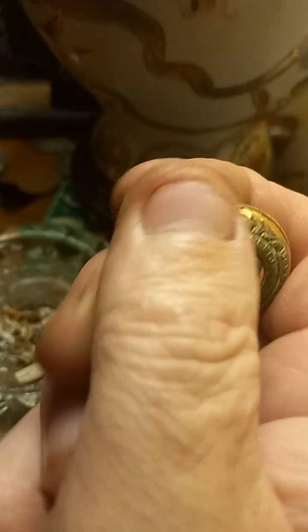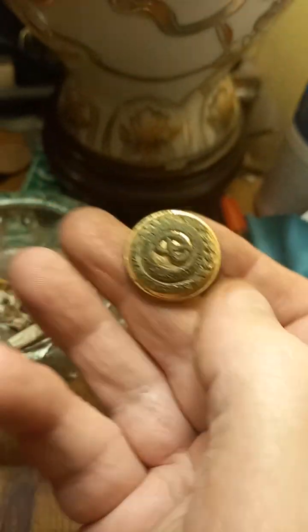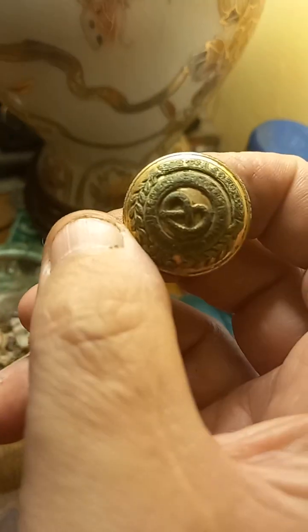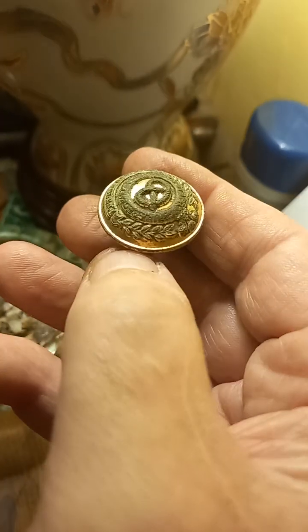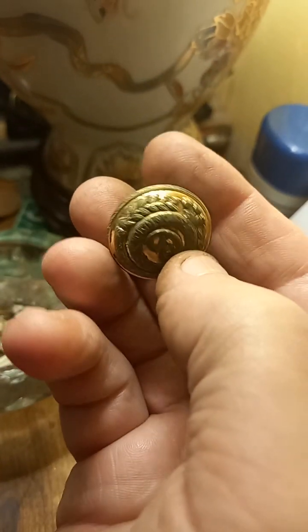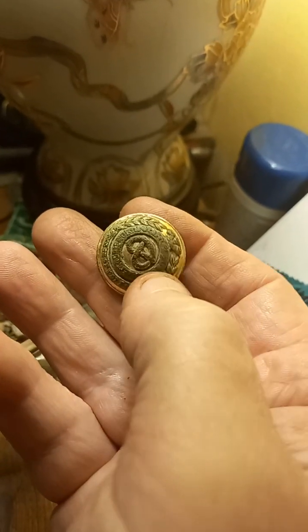I'll give it a little bit of a clean. It's not the best. You can see some of the writing on it now. But to save you all of that, I can tell you what it is. I can show you much better what it is on here.